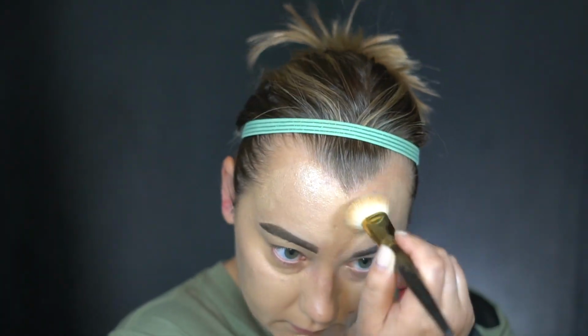All right, just one little bit more. And let's put it around the forehead. So this is the first application of the foundation. I need to blend out around my hairline, but then I also need to use a sponge.